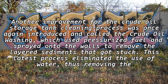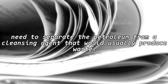Another improvement for the crude oil storage tank cleaning process was once again introduced and called the crude oil washing, which used pressurized fuel sprayed onto the walls to remove the layered sediments that got stuck. This latest process eliminated the use of water, thus removing the need to separate the petroleum from a cleansing agent that would usually produce waste.